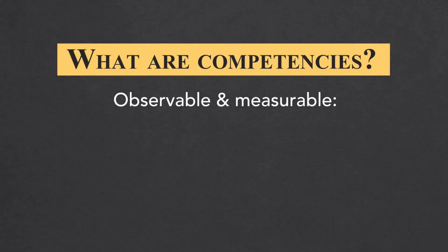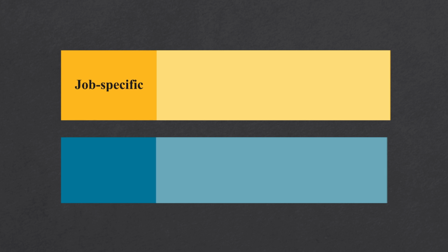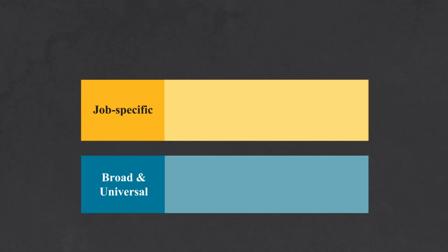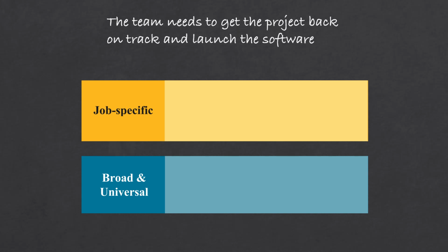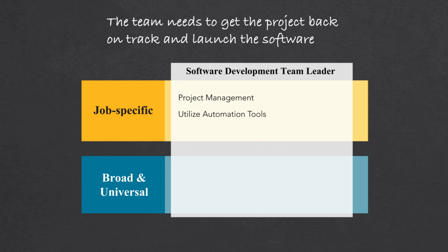Competencies are observable and measurable skills, behaviors, knowledge, abilities, and other characteristics that are needed for success in a particular role. Competencies can be specific to the job or position, or can be broader and focus on how to achieve results. To illustrate, imagine a team is working on launching a piece of software and is falling behind schedule. These things happen sometimes. To manage the approaching deadline, one can use their technical competencies, for example, thinking about how the process can be done more efficiently, what a faster quality assurance would look like, etc.